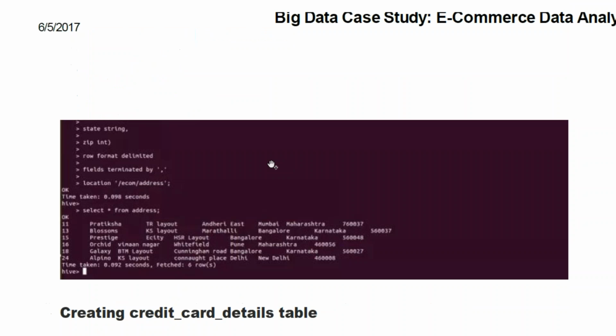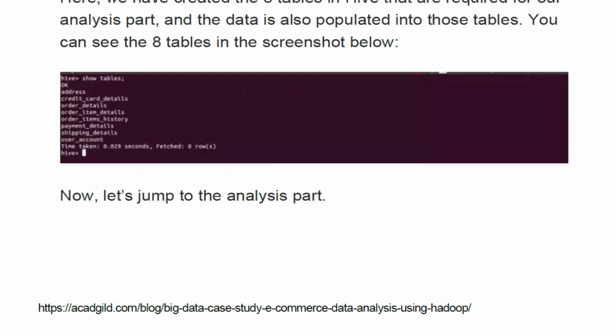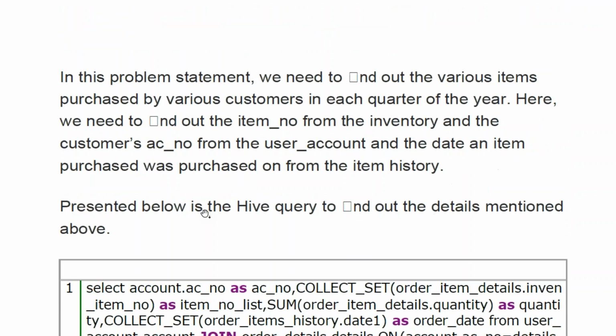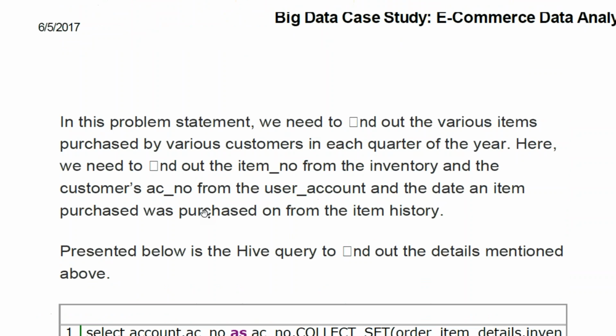So these are creating the tables. Okay, so now the problem statement we have to see. Case study means there is one problem they will take and then they will study based on the case, how to solve that, what methodology they are applying for solving. So that's called a case study.